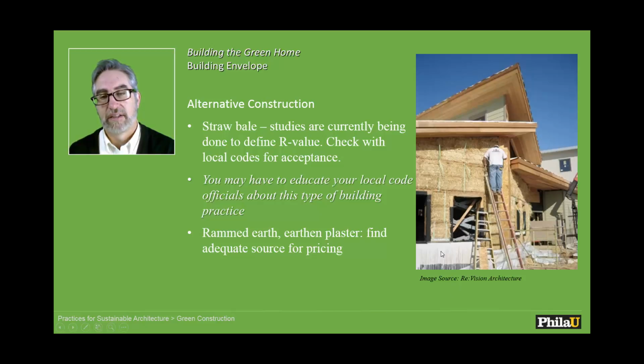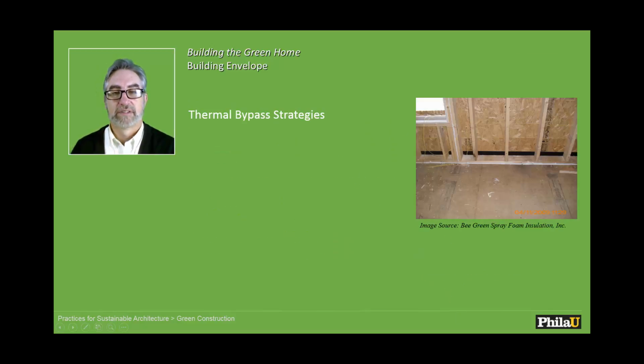So what's happening is that if it snows, there's no water getting into this. And then a pretty good overhang. You probably want to have as much of an overhang as you can get in order to protect that straw. And that straw will be covered up with plaster, by the way. That plaster can be found on site or can be purchased.